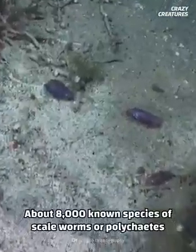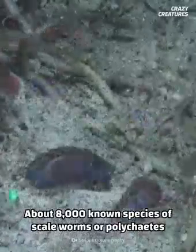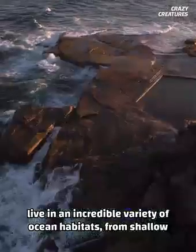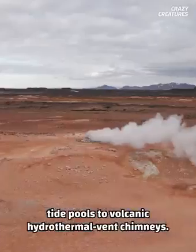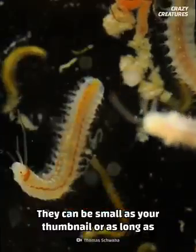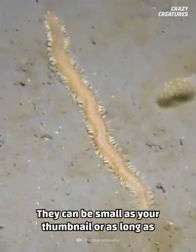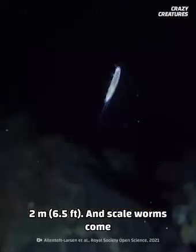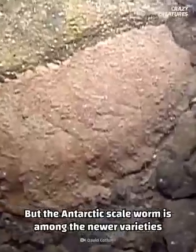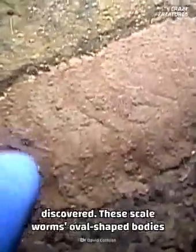About 8,000 known species of scale worms, or polychaetes, live in an incredible variety of ocean habitats, from shallow tide pools to volcanic hydrothermal vent chimneys. They can be as small as your thumbnail or as long as 2 meters. And scale worms come in every color you can think of. But the Antarctic scale worm is among the newer varieties discovered.